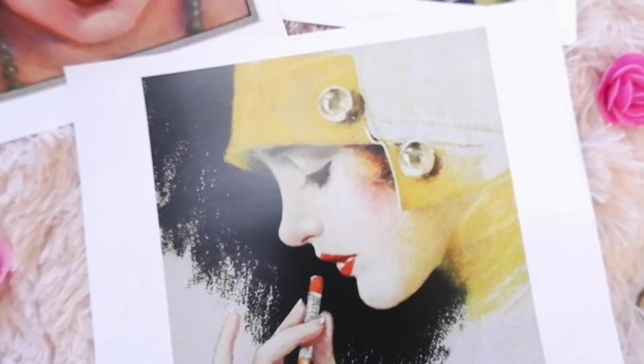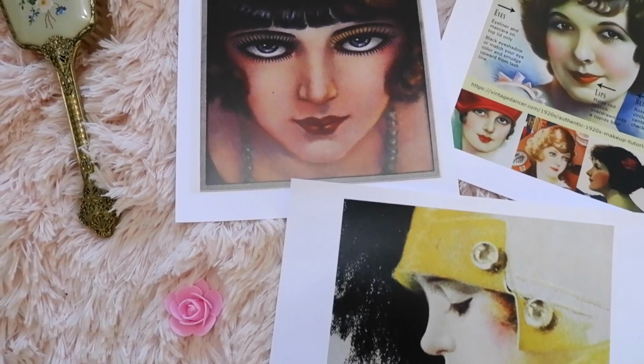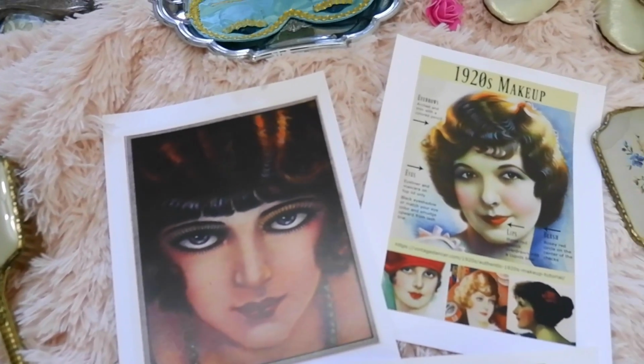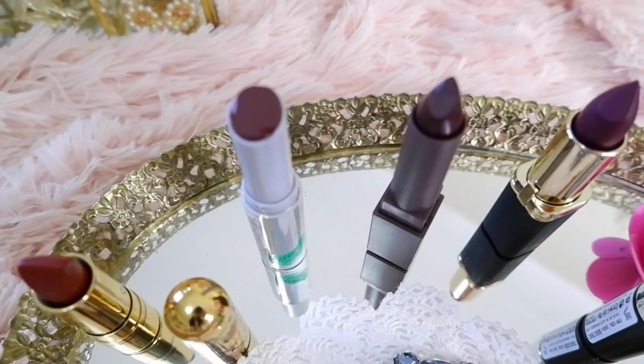Alright, so now that I've tried on all the lipstick colors, I'm going to go through and see which ones I like the best. So I do like this Besame one because it is very historically accurate. It's inspired by 1922. It's a bit expensive though. Obviously the tube is beautiful. But I think the Revlon one is my favorite in terms of color.